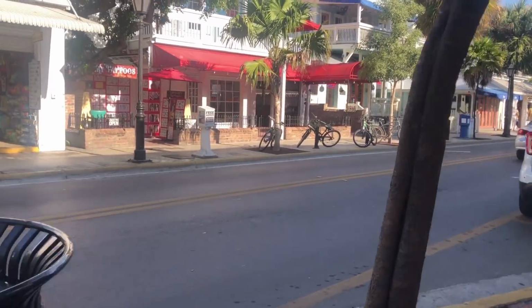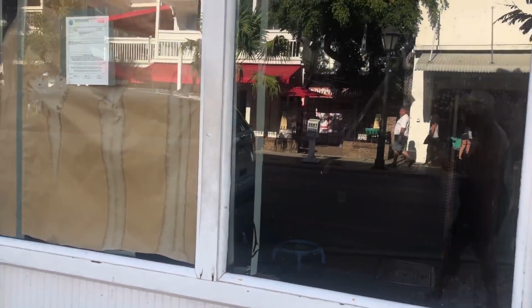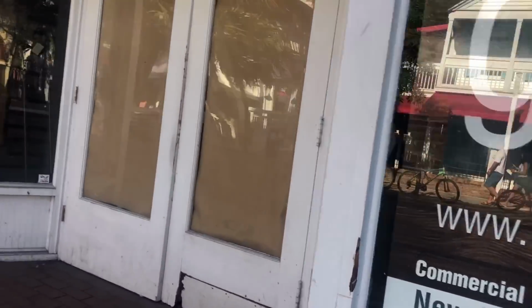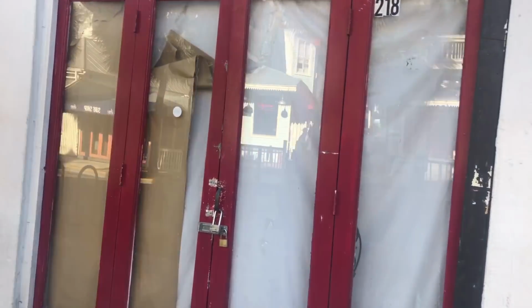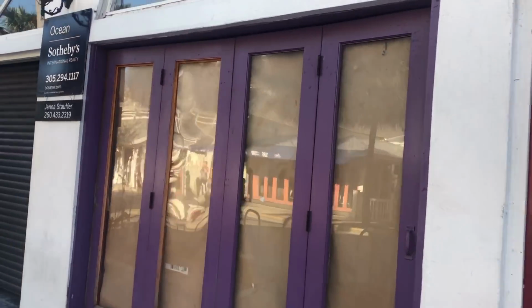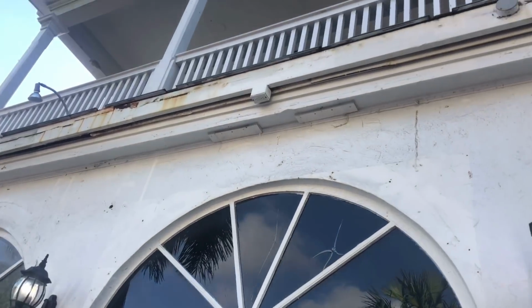You can get temporary tattoos at a lot of different stands. Look at all these businesses that are closed. They're boarded up more or less, emptied out. Look at all these storefronts. Pretty unique too. I mean, look at this one. How cool those doors are. All locked up. Yep, actually it's with the real estate.